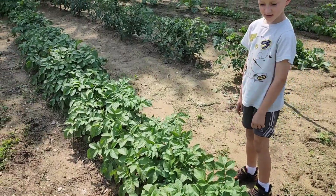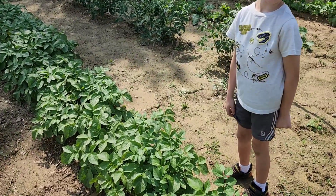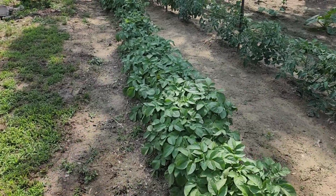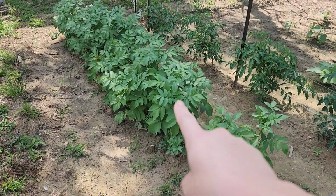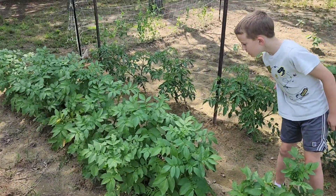What do we have planted here? Potatoes. Do you remember what kind we planted? So we have Yukon Gold, that's what's right here. And then in the middle we have some russet style potatoes. And on the end are our red potatoes. And they are all growing big, aren't they?